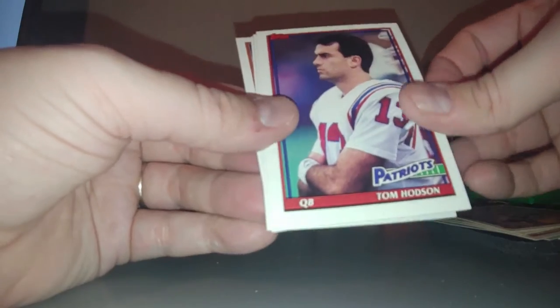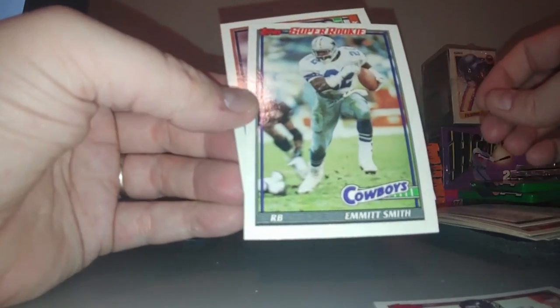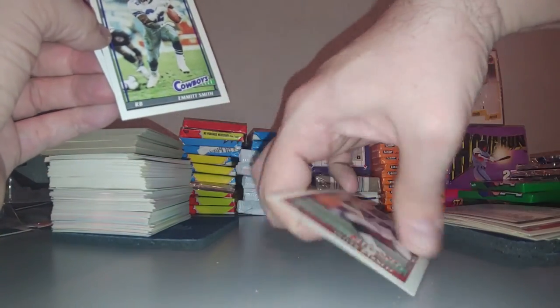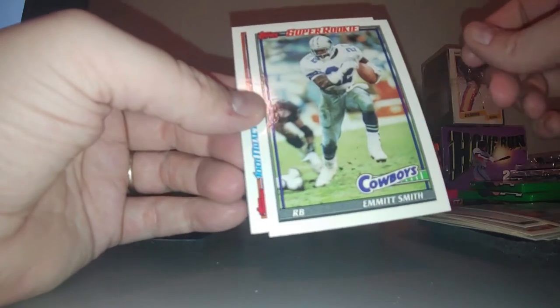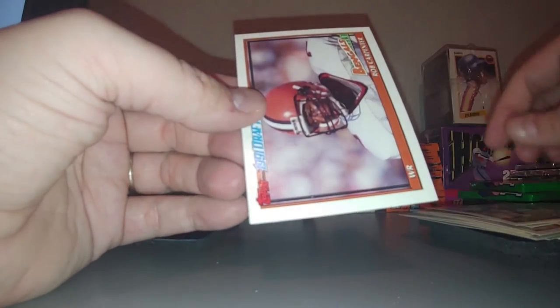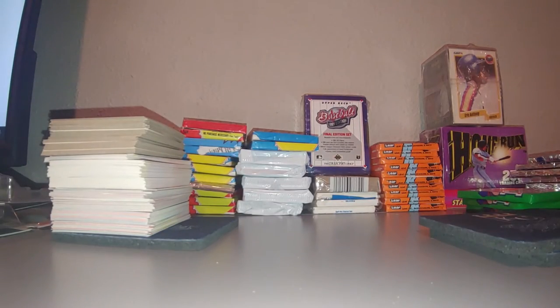So, very uneventful for, whoops, there's an Emmitt Smith, second year card, I know his rookie year is 90, so it looks good, it's a little off-center, but I definitely don't have that, I don't have many football cards, but Emmitt Smith might end up being the highlight here, but if it's like baseball, probably not worth much at all.